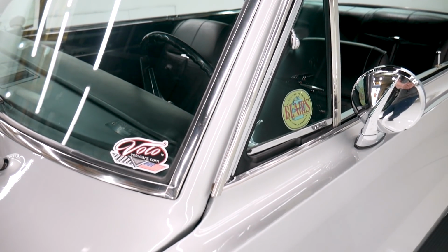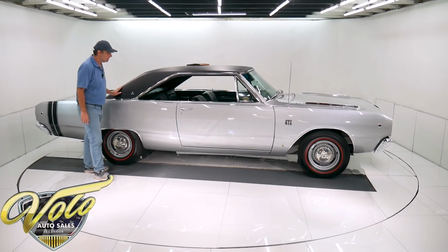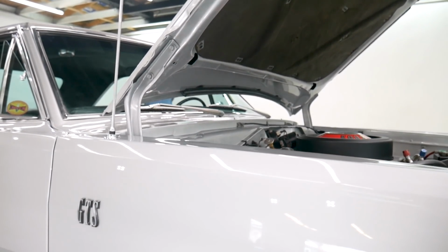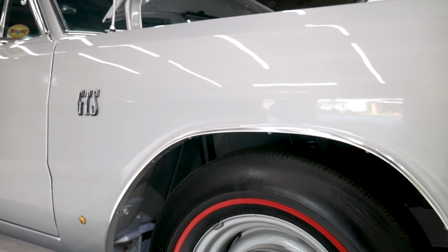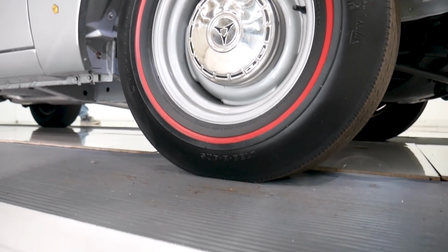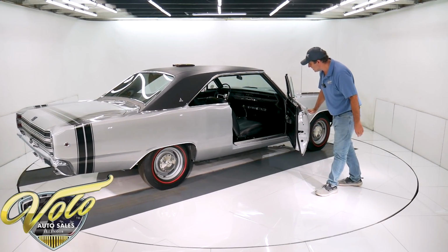The rubber gaskets are new. The vinyl top is new. No issues. Door handles are new. Now it's got 14-inch steel rims painted to match the car with the poverty hubcaps, reproduction Firestone redline tires. Door jambs are just as slick as the car. Weather strips are replaced.